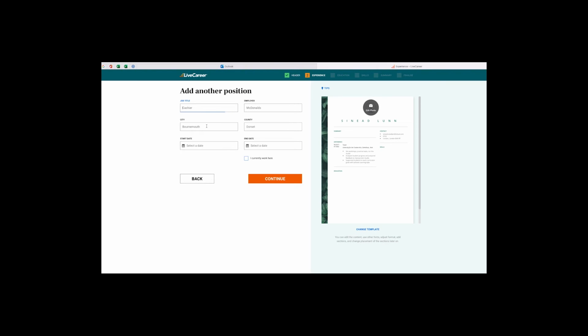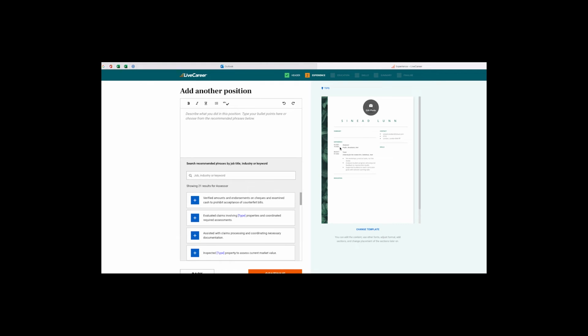I can then add more experience if I want. I can then add assessor for profile. And as you can see, it's gone there. So it's decided that my more relevant role, my latest role that I'm in, goes to the top. And again, I can add in some of these that I've got. Once again, this is previously uploaded information that I have added to this site. I would normally have to type it all in to go from there.